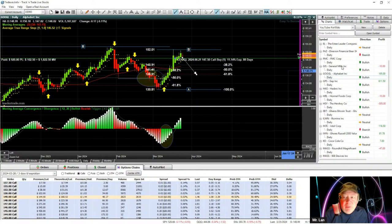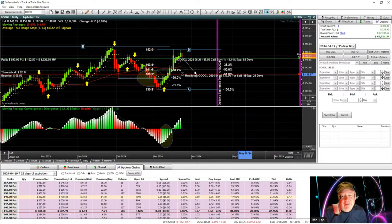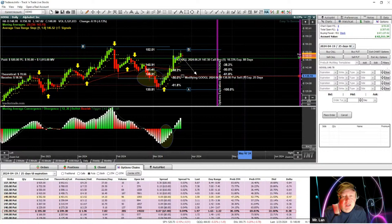Let's come in here. We're going to go to the options tab. We're going to go to 25 days and let's see how much one of these things pays off. I've got to go to puts. Oh, a couple $100. We're going to come down here and sell a put at the 61.8% level. Well, that's not very much money. Maybe at the 50% level. I don't know. $117, $69. It's a good lesson. Watch this.